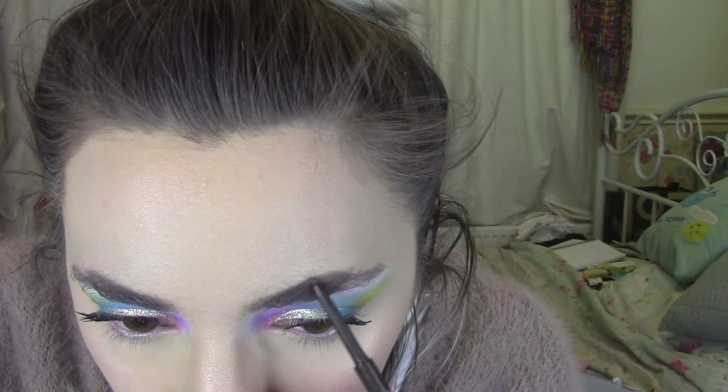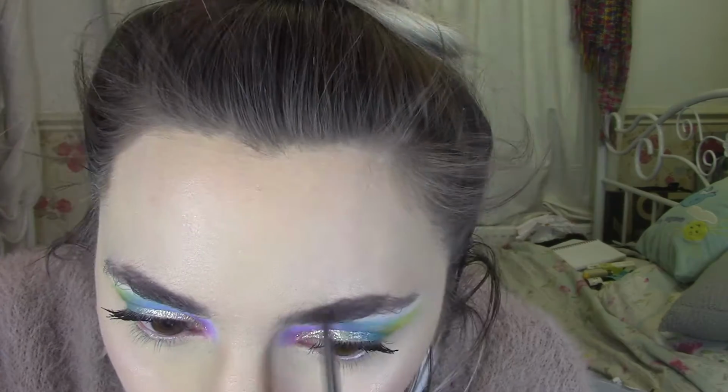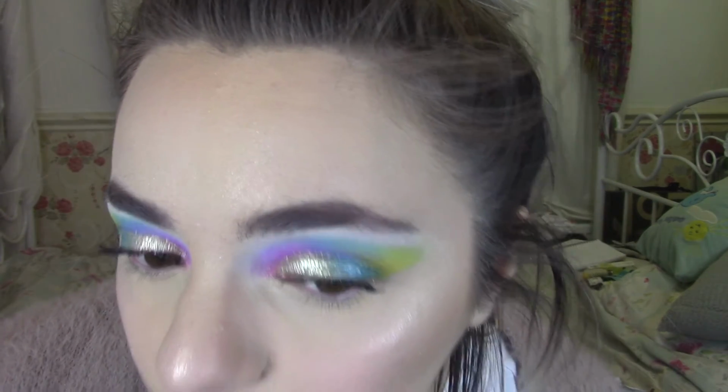I definitely feel like I need to structure them a bit more, so we're going to use the Physicians Formula pencil. Again, the shade looks pretty similar to the brow gel, so I'm going to use this and just create a bit more structure. I would say the pencil's done a pretty good job. I obviously need to use it on its own or with different brow gels before I can fully say how much I like it, but it seems to have worked pretty well. I do feel like my brows look a little bit bolder and thicker than what I would usually do with them, but hey ho.